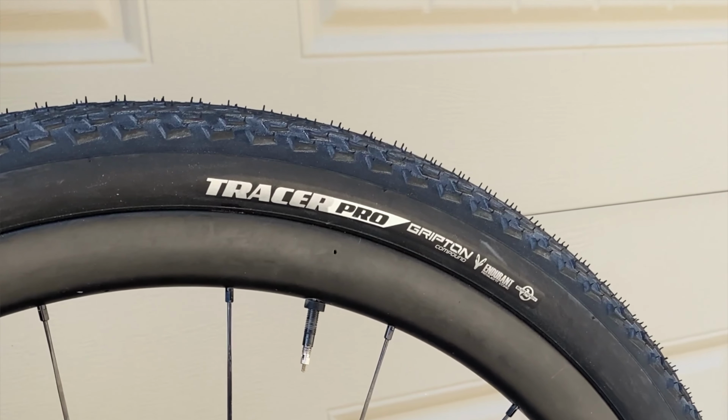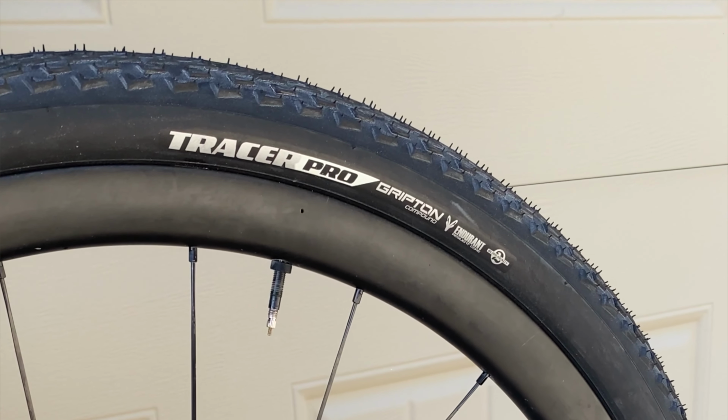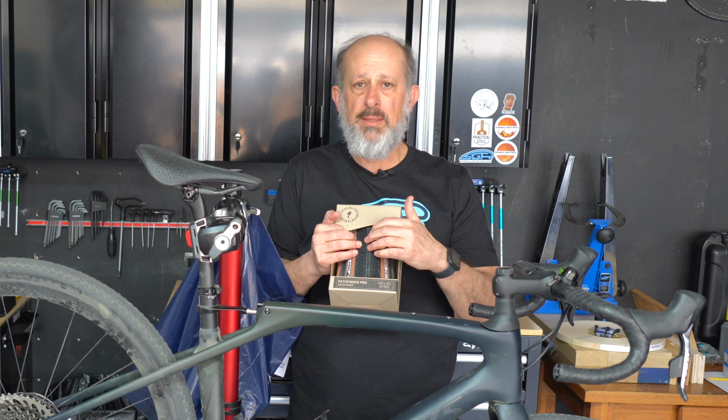Also swapped out the tires. Went from the Pathfinder Pros in 700 by 47 to the Tracer Pros in a 700 by 47. Couple of differences in the tire. One, I bought the tan sidewalls in the Pathfinders, which I think look cool, but just don't seem as durable. And also that slick tread down the middle of the Pathfinder, I don't think does me any favors in Kansas, when I think 90 some odd percent of what will be on is dirt and gravel and rocks.